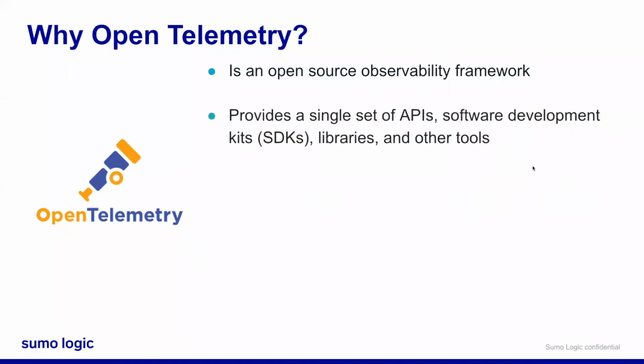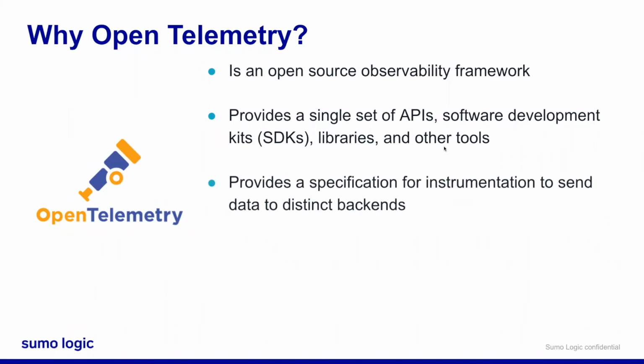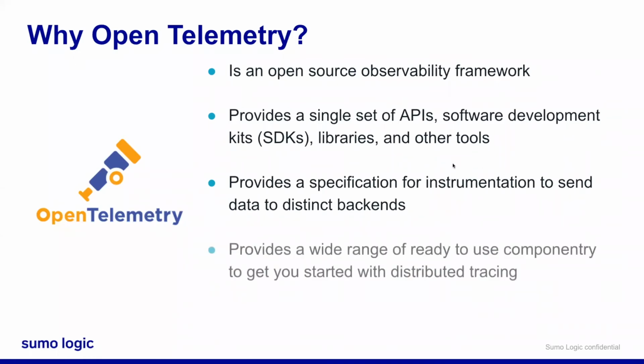It's going to provide a set of APIs or SDKs, libraries, and other tools that are going to help you standardize how you collect and transfer that telemetry data. You can collect telemetry data from cloud native applications and their supporting infrastructure to understand their performance and health. OpenTelemetry will provide a specification for instrumentation so that you can send data to distinct backends of your choice. And it's going to provide a wide range of ready-to-use componentry to get you started with distributed tracing. So that hopefully answers the question of why OpenTelemetry.